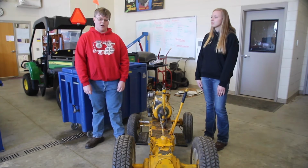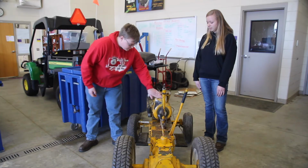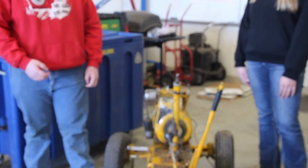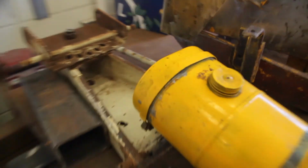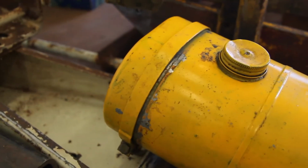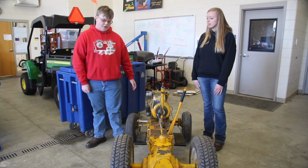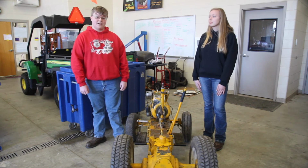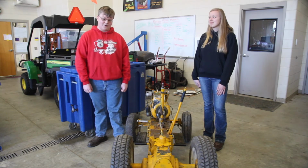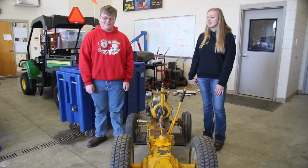So far, we've started off by disassembling everything, and currently we are prepping for paint. So all this shiny metal you see here, that is us sanding the paint so that way it can be prepped for painting, so everything's nice and smooth so the paint coat comes out all nice. The most challenging part so far has actually been the drivetrain of the whole lawnmower. It has a very unique clutch system, and to get under it we actually have to flip the lawnmower over, which is something we've never done before, but we're giving it a try.